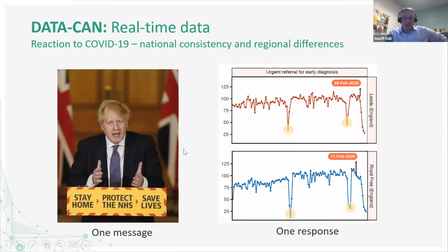Sorry, next slide, please. So I'll go back to this point, the remarkable consistency. When we first pulled this data from Leeds, I was really concerned I was looking at a Leeds-specific effect. But when the data started coming in from other centres, it was amazing how consistent the drop in urgent referrals was across the whole country. And I think that this probably reflects the fact that this is the public reacting and responding to that one single clear message that we heard each day at the 5 p.m. briefing to stay at home. And patients stayed at home. They stopped contacting their GP, and their GP stopped referring them.